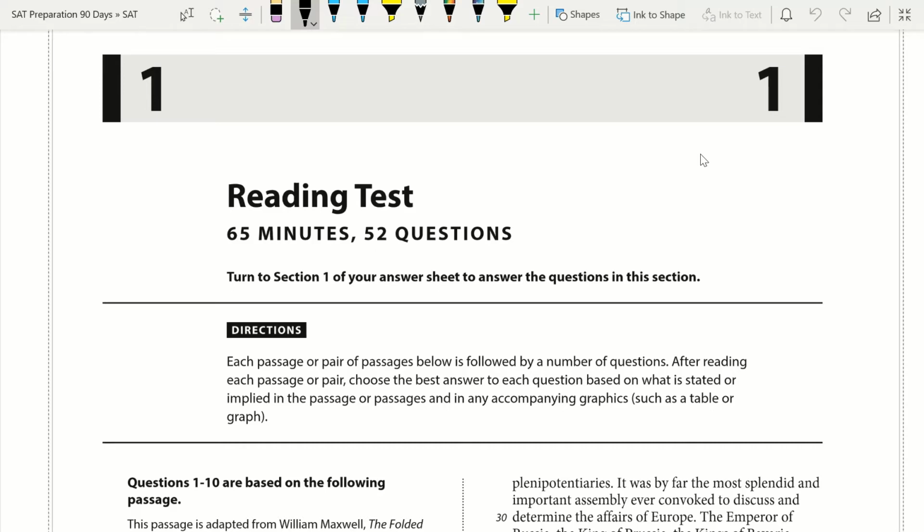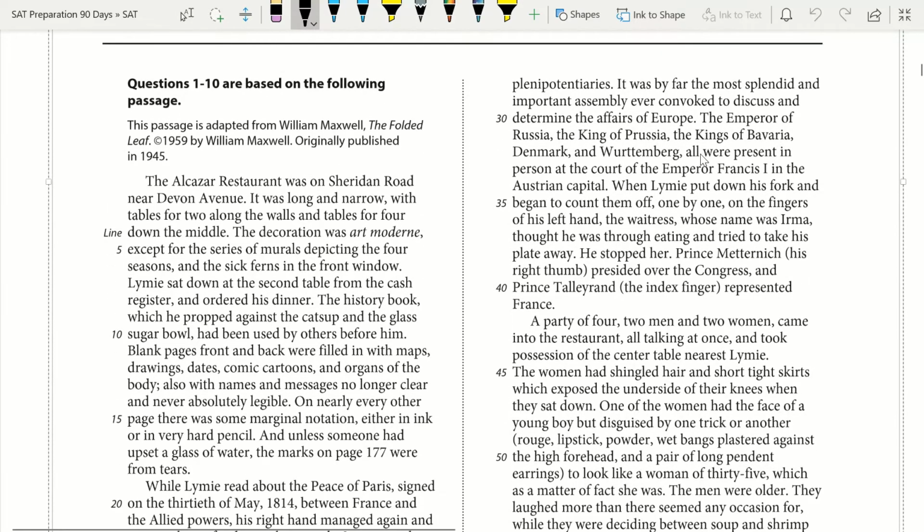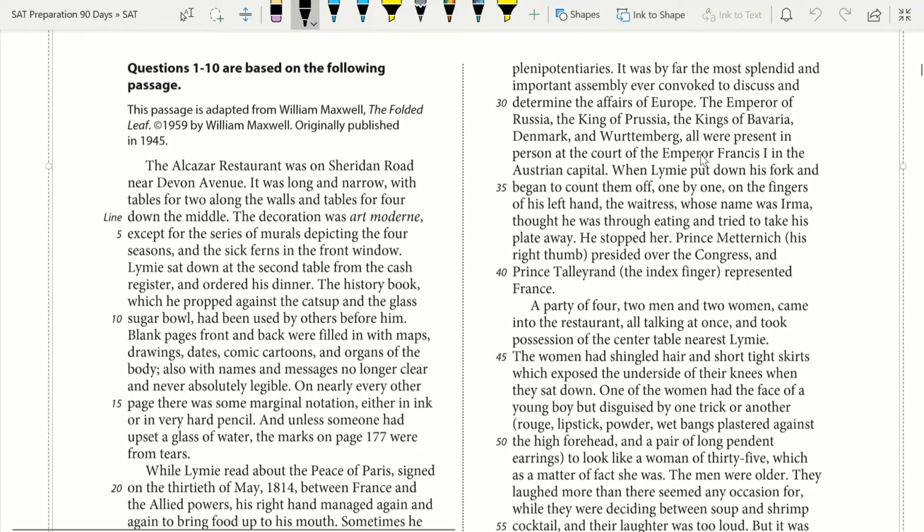So let's go ahead and get started with passage 1. So I'm going to go ahead and read the passage. The passage is adapted from William Maxwell, The Folded Leaf, copyright 1959 by William Maxwell, originally published in 1945.